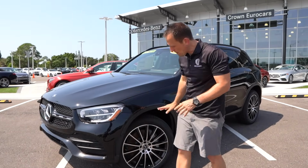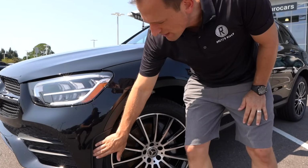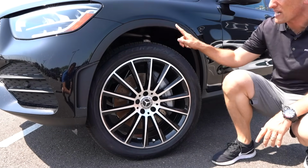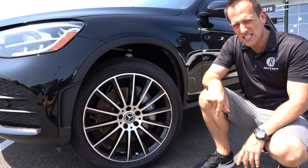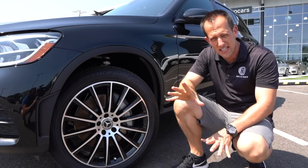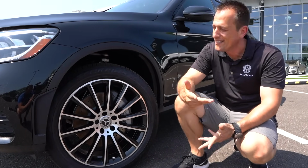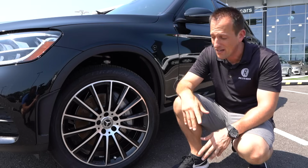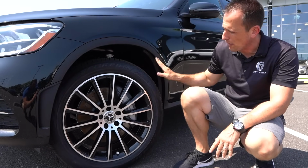Now, as we come around the bend, you can see that air curtain I was telling you about that is functional. They brought a little bit of the flat black. I don't know how I'm feeling about this. It kind of cheapens it a little bit. So you know what? I'm gonna zonk this flat black section. I'm sure their reasoning is that it makes it look more rugged. Are people really going off-road with their GLC 300? Maybe, but I wish that was just all black wheels.